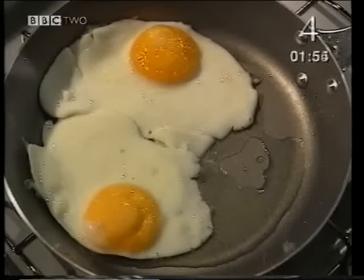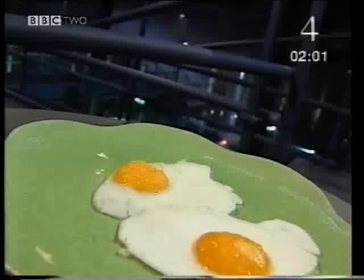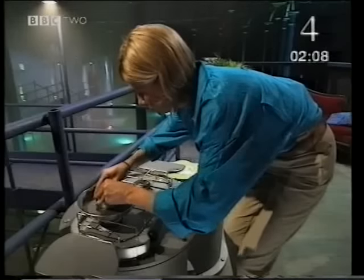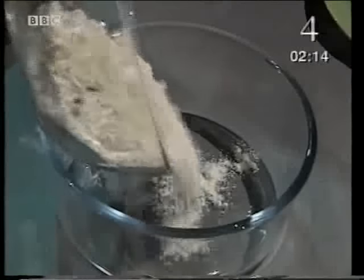Talking of cooking, just in time, perfect. Another chemical reaction has just happened here. Chemical reactions are useful in cooking. They help improve the taste of food. Cooking and chemistry have quite a bit in common.